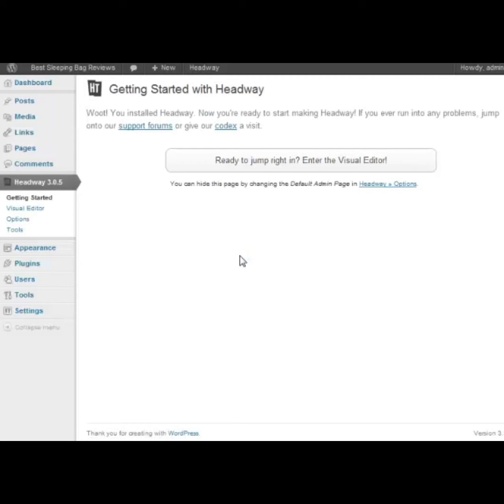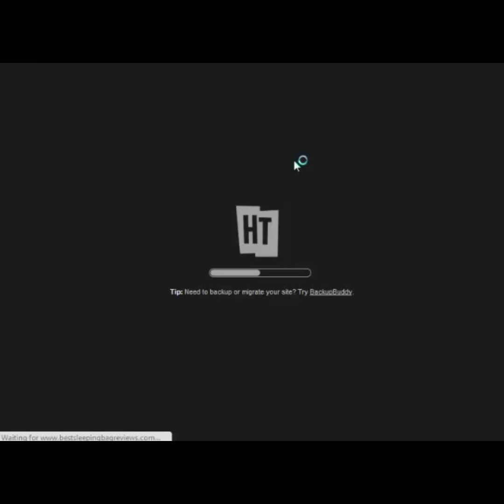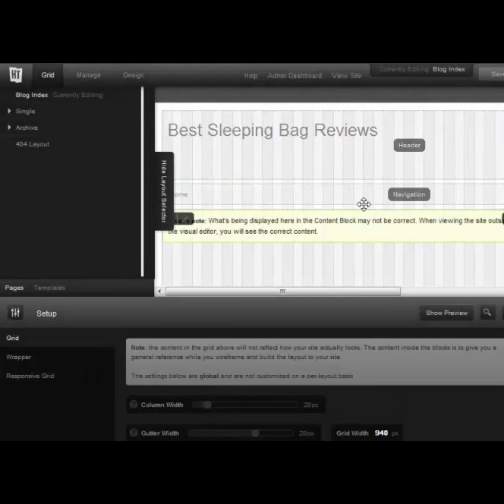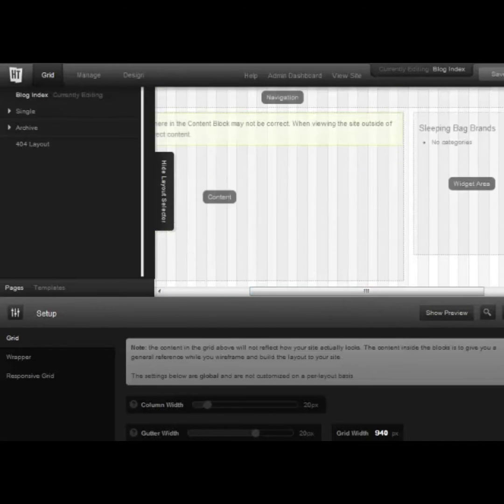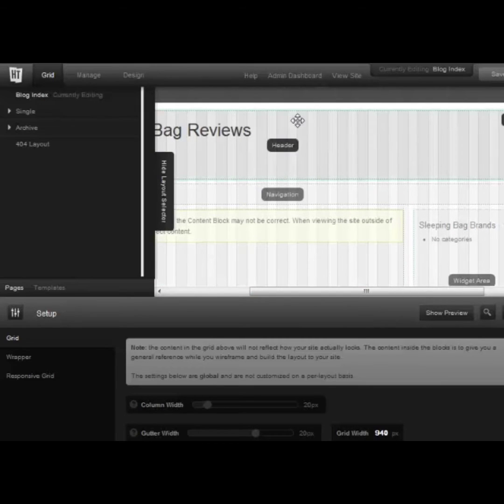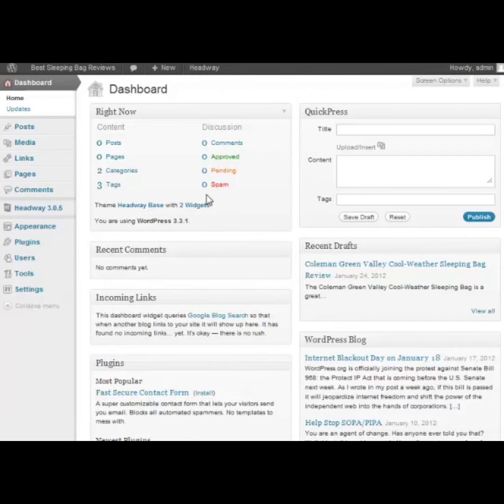And now I'll quickly show you how easy Headway is to use. So we simply jump into their visual editor. And you can see it comes up with a very clean, easy to use theme. Sometimes it'll start with a screen that asks you to choose what you want it to look like. You want the single column with a widget over here, and then of course you have your header and your navigation. So I'm just going to save that, and we can jump back to the admin dashboard. From there, that's the only things you really need to change. Headway has great SEO tools built into it.